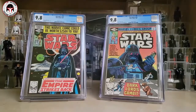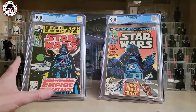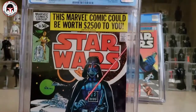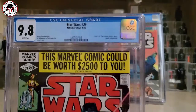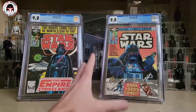Next up, I've got a heavy hitter that I paired with a book I believe I've already shown on the channel. This is Star Wars number 39, part one of the Empire Strikes Back movie adaptation. This is obviously a fantastic cover with Darth Vader on the cover there. Really great book. This is from September of 1980. Well, I got this one.